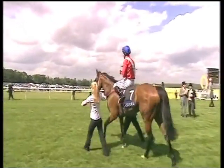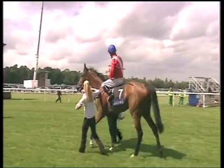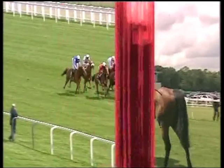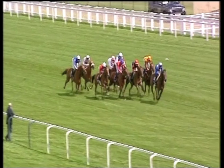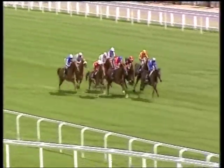Well, she was impressive, wasn't she? John Gosden's 21st Royal Ascot winner and the second win at Royal Ascot for Nannina, who took the Coronation Stakes this time last year. They went a steady pace early on, dictated by Richard Hills on Wasima, and jockeys say the slower they go, the closer you lay.